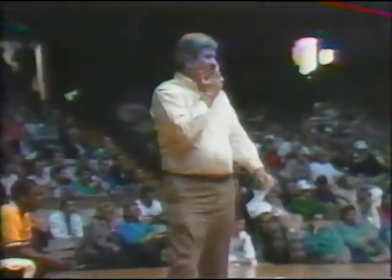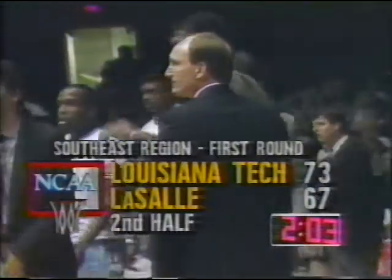Knight nearly had it picked loose by Conlon. Knight is fouled by Hurd. No, travel the call. And I think that was a good call, the proper call. Knight did shuffle his feet. Speedy Morris trying to spearhead yet another LaSalle comeback. And Tommy Joe Eagles on the Louisiana Tech bench trying to hang on. 2:03 left to be played here in this first round game from the Southeast region. Time out of the court, Louisiana Tech 73, LaSalle 67.